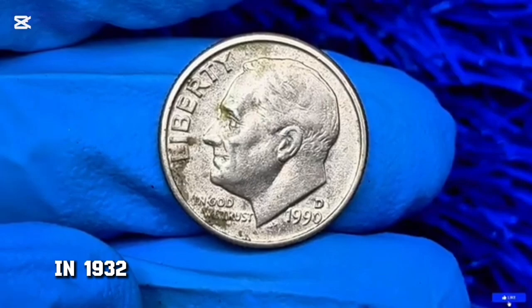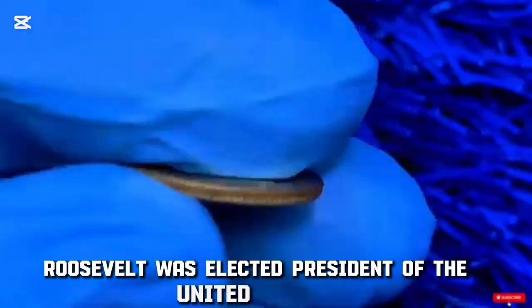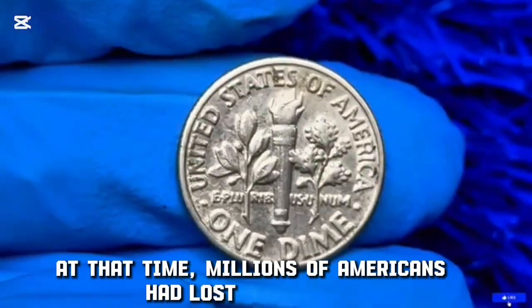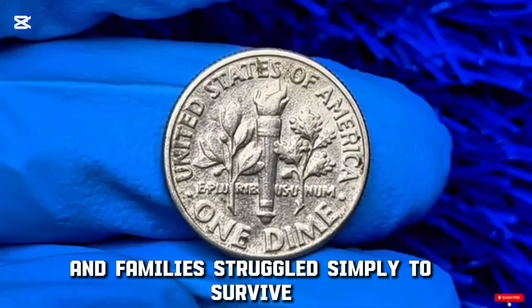In 1932, during the darkest years of the Great Depression, Roosevelt was elected President of the United States. At that time, millions of Americans had lost their jobs. Businesses were closing, banks were failing, and families struggled simply to survive.